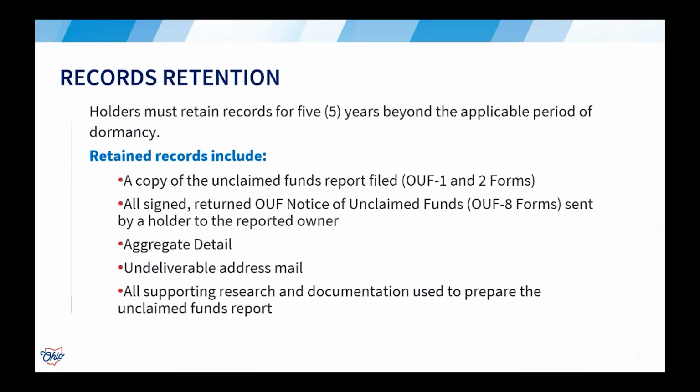What kind of records should you be retaining? An example would be a copy of the unclaimed funds report that would identify both the amount that you're holding by account number and also specific owner identifying information regarding each account that you hold of dormant funds. Additionally, it would be expected that you retain all signed and returned notices that you sent out, that last due diligence that I referenced earlier, in advance of reporting and remitting those funds. So if you reach out to an owner of dormant funds and they respond and indicate to you, yes, they have a continuing interest in those funds, it's expected that you would retain a record of that owner-generated activity, that response that you received from the owner, evidencing that they have a continuing interest in the funds that you hold on their behalf.